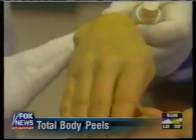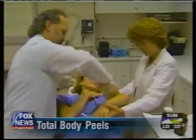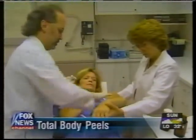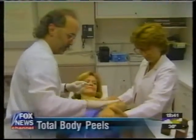The first chemical is a medicine that takes away the oils so that it doesn't block the effect of the peel itself. We take the oils away first, and then you can see we apply the alpha hydroxy acid, and that is one of the medicines that has the effect. After that's applied, we then use the 5-FU to finish off the peel, and we do it on the face, the arms, the chest, and even the legs.